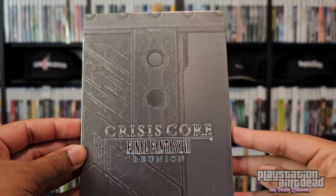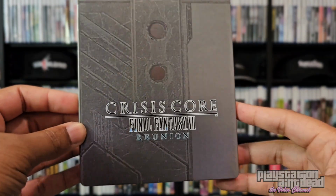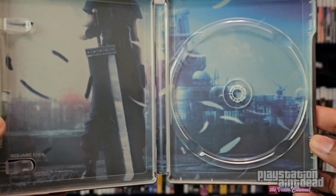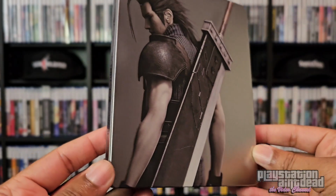If I'm correct, I'm pretty sure this one was. I know these were going for some money for a while as well. I don't know if they still are, but definitely glad to add that into the collection. Especially if you're a Final Fantasy fan, I think that's a dope cover.